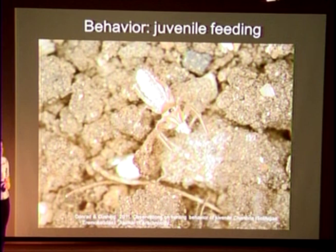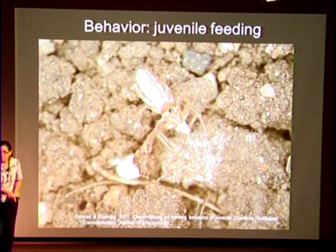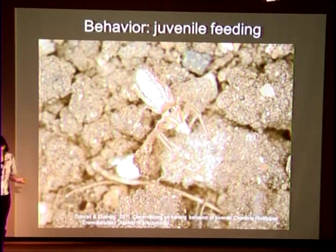And I look over at him at one point, and he's got his butt in the air and his face right at the ground. And I thought, what is he doing? And I walked over and I said, Kyle, what are you doing? He said, look, there's all these baby solifugids hunting. And so we watched, and I realized nobody's really published on juvenile hunting behavior.